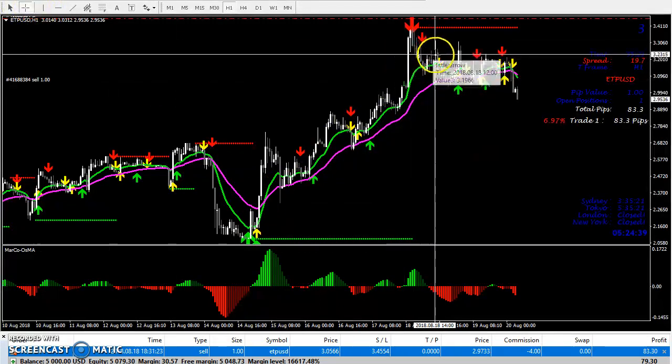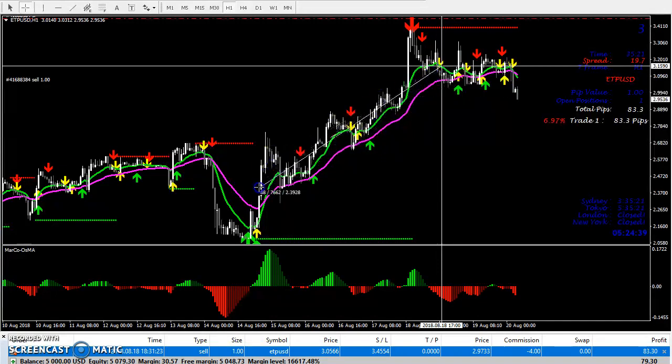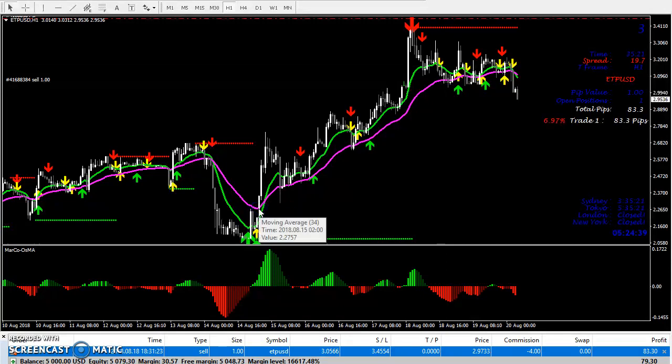Let's count the pips from here to here, from this entry to where you would have got in on this entry. Now this is crypto, so the count is different. That would have been 889 pips. 889 pips. That's a lot of money, ain't it? A lot of money available.